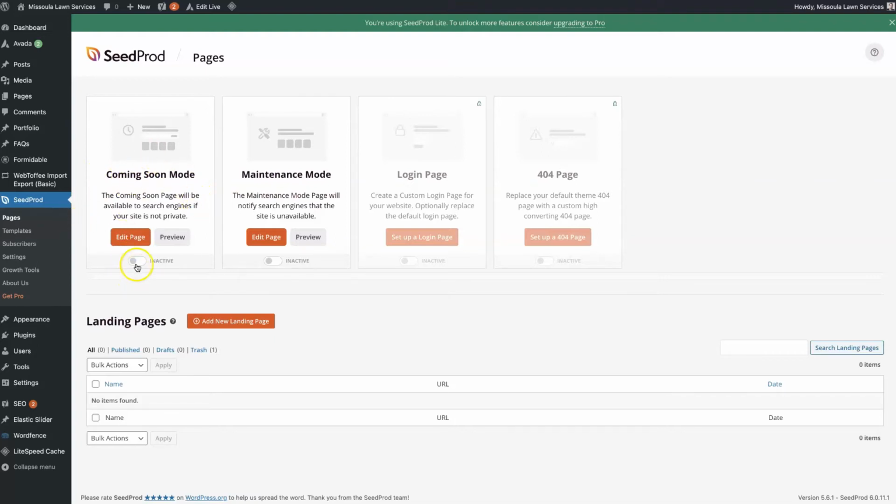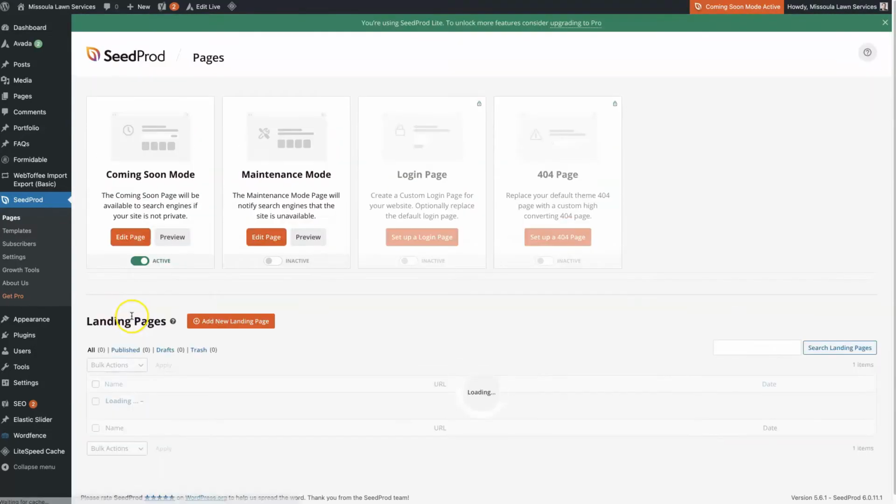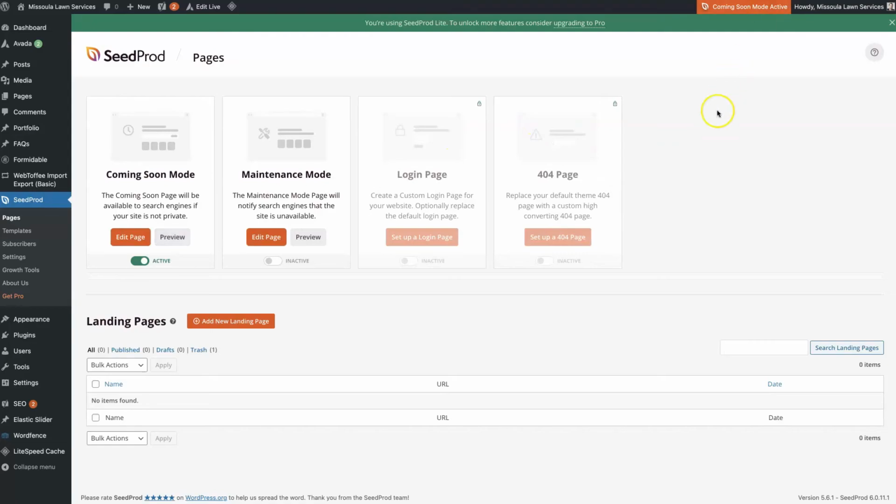So it's pretty simple. You can just activate and deactivate it by toggling this option right here. And once it's activated, then people will see your coming soon page on the website. So the one we set up is pretty simple. It just says new website coming soon. Check back shortly. It doesn't have to be anything too crazy.